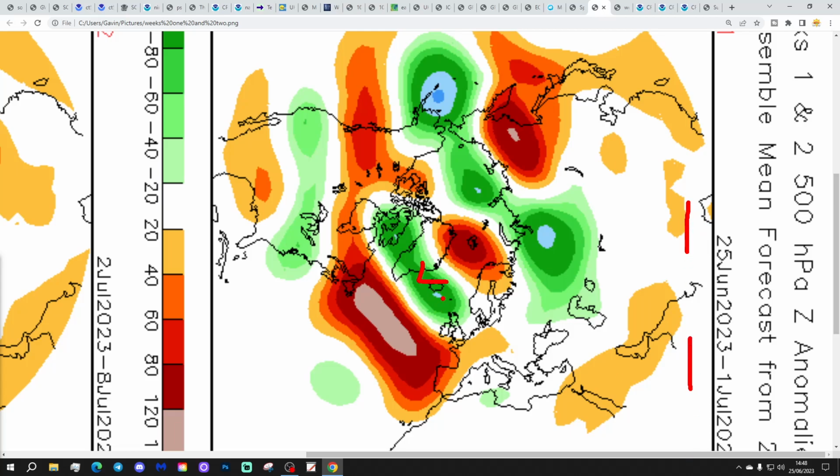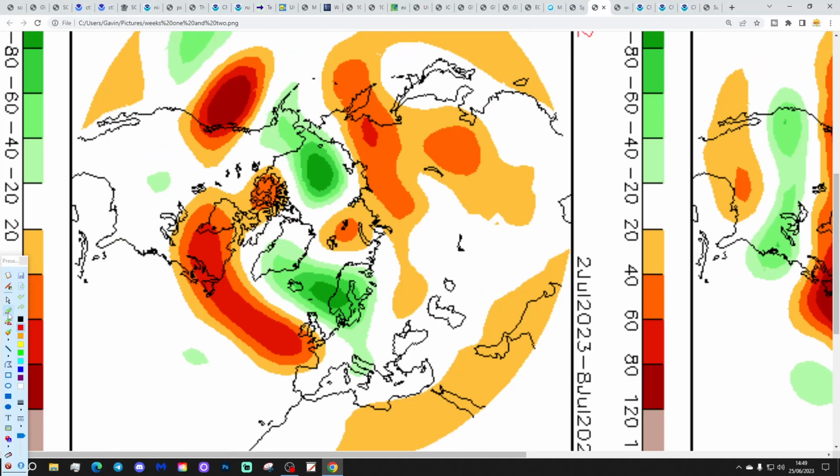The next week will have low pressure to the north, high pressure will be out to the west. So that brings the wind in from the northwest. Obviously it's a cooler wind direction, and it will be rather unsettled as well. Not much change for week 2. It's the 2nd to the 8th of July.